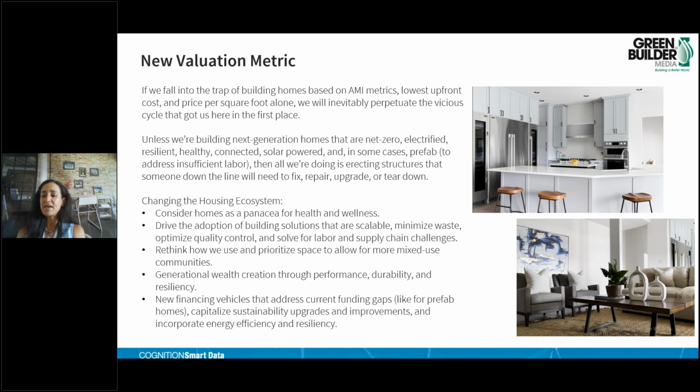We also need to rethink how we're using our space and prioritize enhanced density and mixed use communities where appropriate. I think that our cognition data shows that home buyers want mixed use communities that have everything from retail spaces to co-working spaces, so they maybe don't work from their homes, but they work nearby, they don't have to commute. But then also have things like community gardens and walking trails.